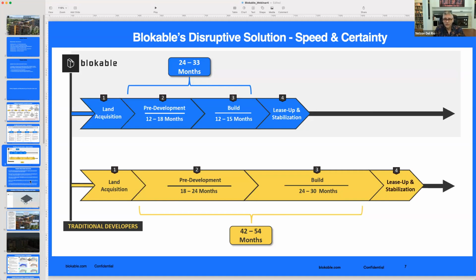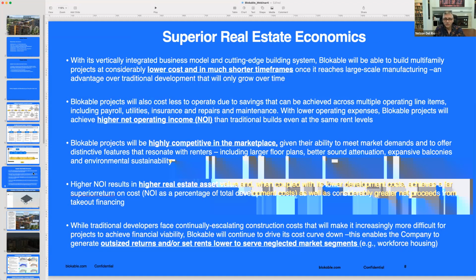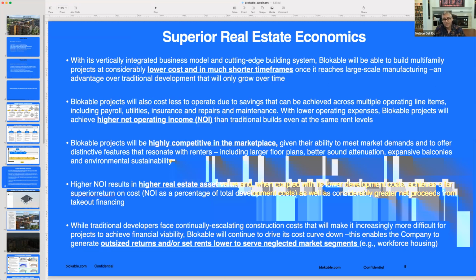So the beautiful thing about Blokable is it gives us this pre-engineered, pre-architected thing that is highly changeable and variable, but highly standardized for manufacturing. And that certainty makes it much more efficient in terms of cost and time and application to a site, and makes the ultimate ownership of it better, because we know the capital stack, we know the return, and we can limit the risk on the day we lock things in.